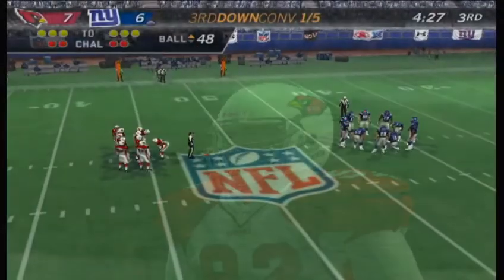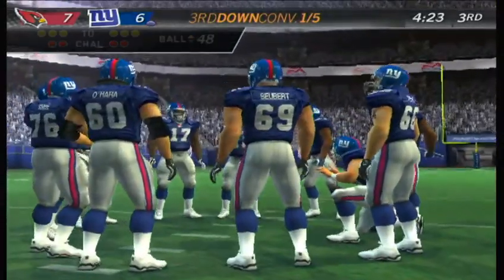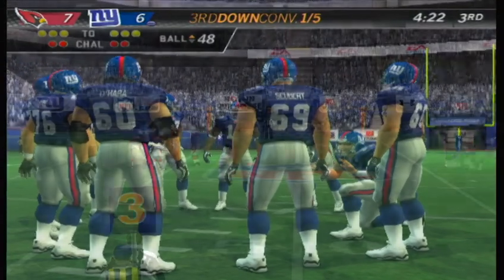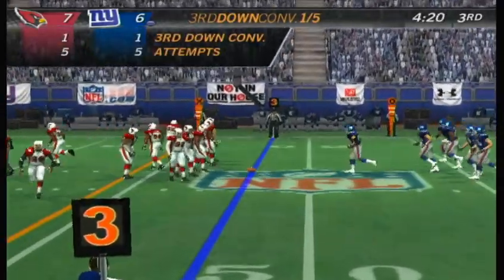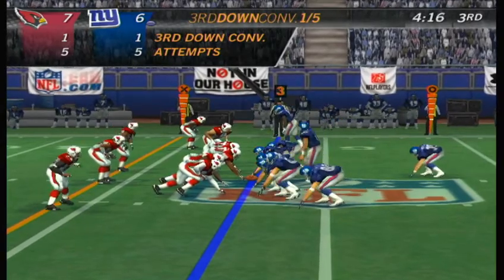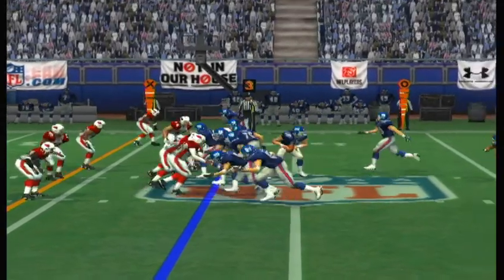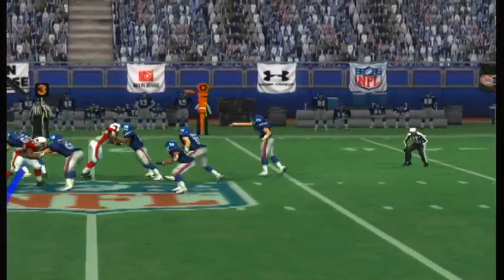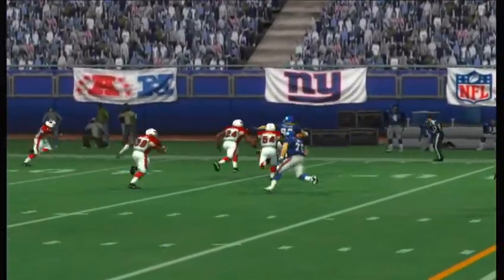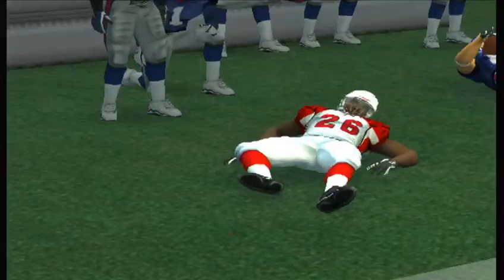The best backs in the league average 4 to 5 yards a carry. But there are a lot of things that go into a successful running game. You got to have good play calling, good blocking up front, and a back that can take advantage when he sees the opening. The Cardinals line up in a 4-3. They'll go with a play fake. Gets rid of it, and it's caught. And he ducks out of bounds at the 36-yard line.